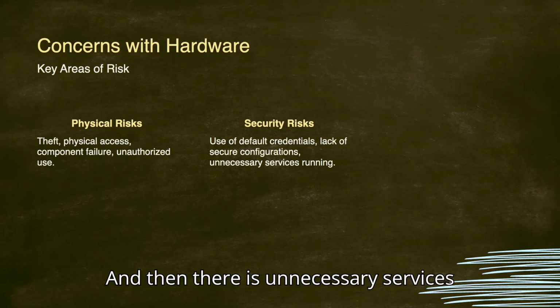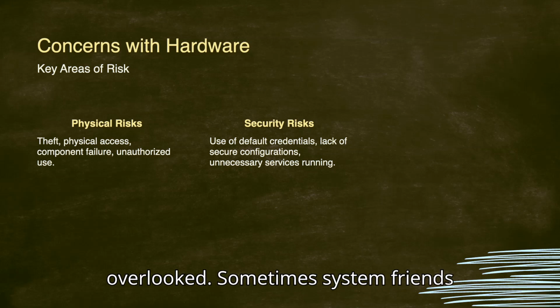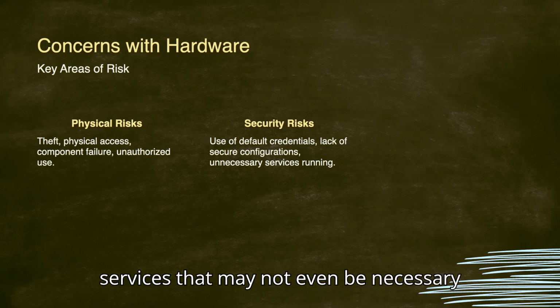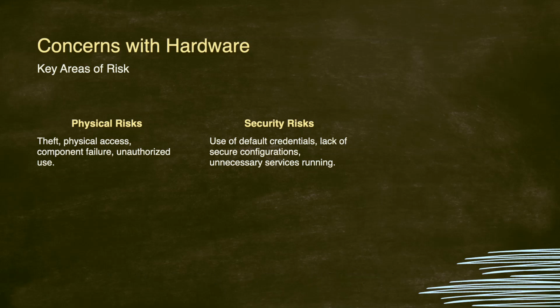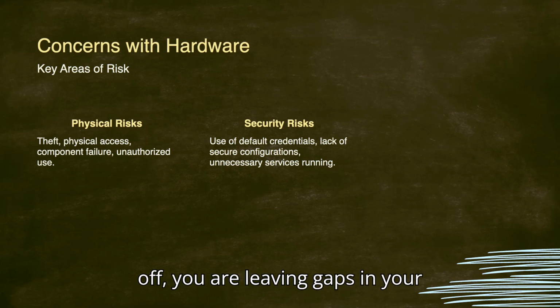And then there are unnecessary services running. Here is where things get overlooked. Sometimes systems, friends, come with services pre-installed. Services that may not even be necessary for your operation. Think of these as the windows that don't need to be opened. If you don't lock them down or shut them off, you are leaving gaps in your defenses.